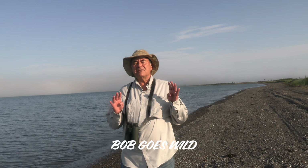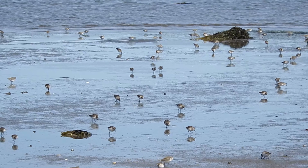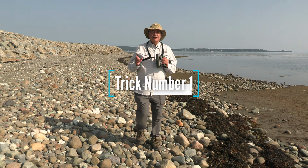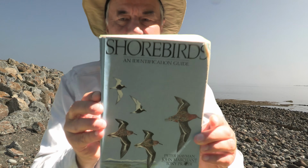Let me start out by saying this is not about how to identify each and every shorebird individually. These are 5 tricks for identifying all of them more easily. Look, there are 5 tricks to identifying shorebirds that nobody ever talks about. First trick, tear the book in half.